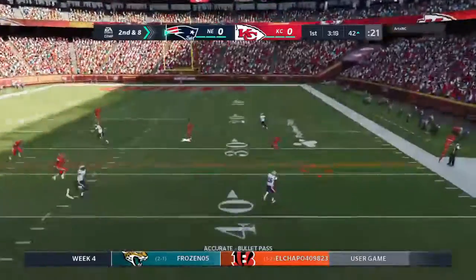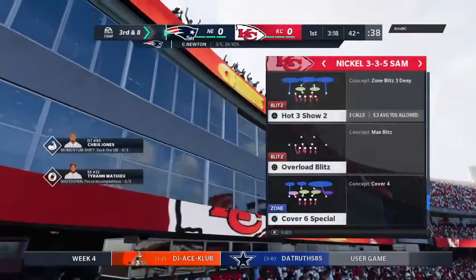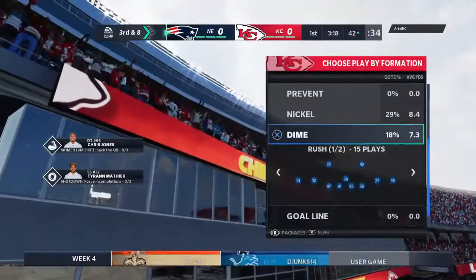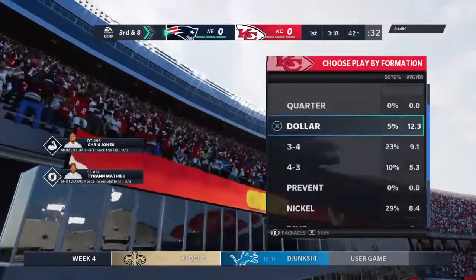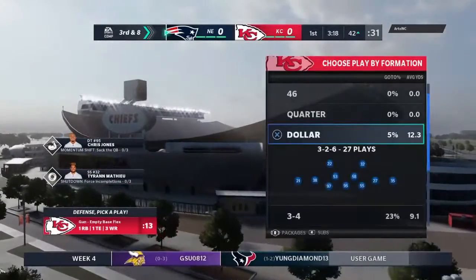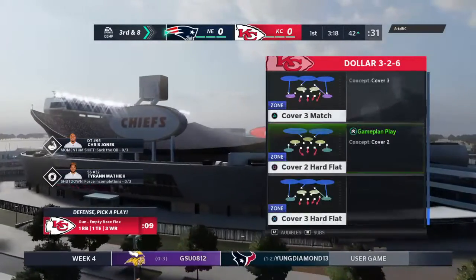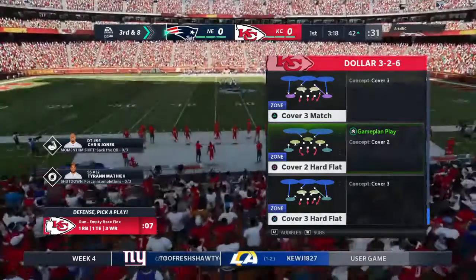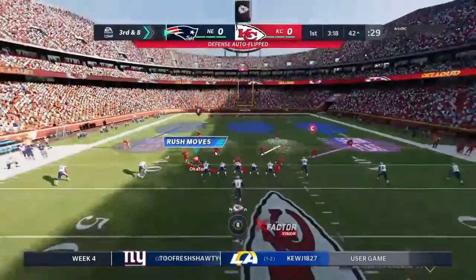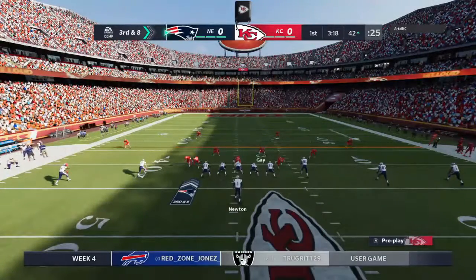Out of the gun, Newton. And his throw's going to be incomplete. The intended receiver, Sony Michel. But now it'll be third down. A lot of times it's that first read that you have. Maybe you get it in pre-snap. He locked in on his target, but he was covered quite well, and that one's incomplete. Play number 9 now on this pretty long opening drive. But this is third down.